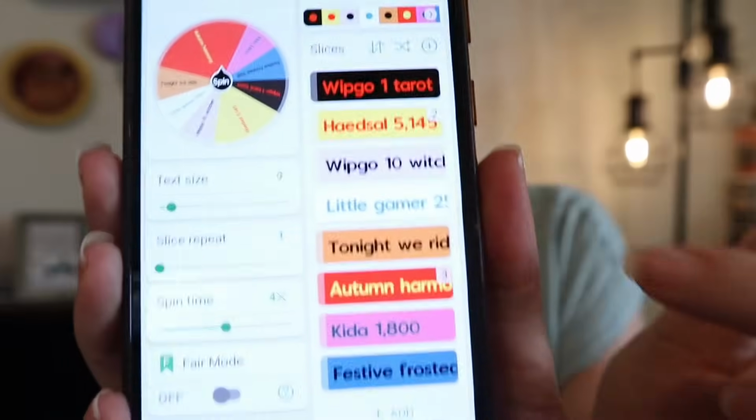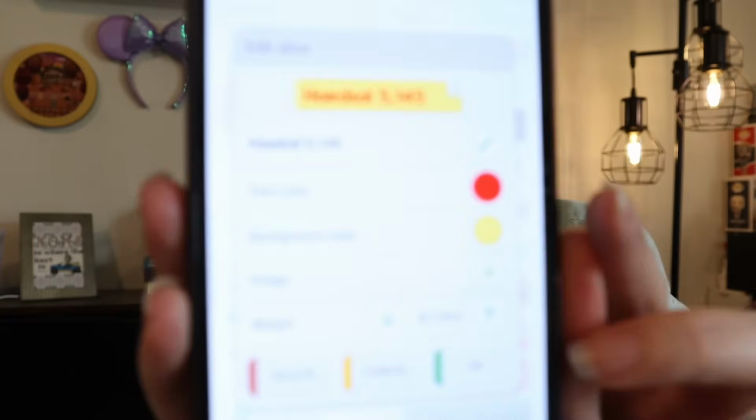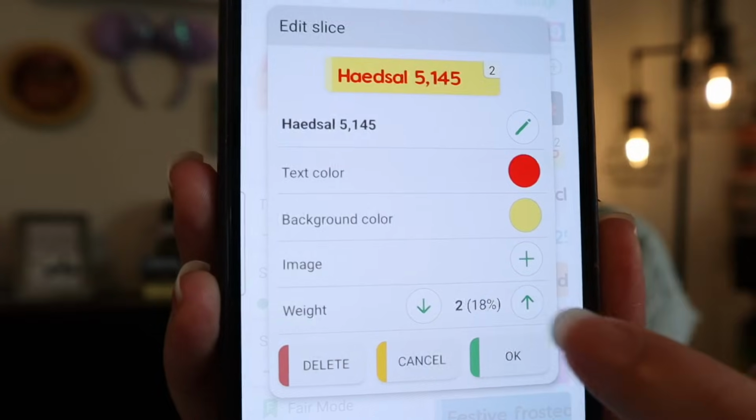And now I will spin my wheel to pick my whip for today. I'm actually going to make the HAEDSAL Stitch Along a smaller block. There's a way, I don't remember how, to make the slices different size. Okay, so this is the Spin the Wheel app. When you are at the spot where you can edit the names of things, you can click on it and it brings up this menu, and you can change the weight of the slice, so you can make the slice bigger or smaller so it has more chance of being picked. And I'm going to make the HAEDSAL Stitch Along normal size so that everything will have an equal opportunity now to be picked.